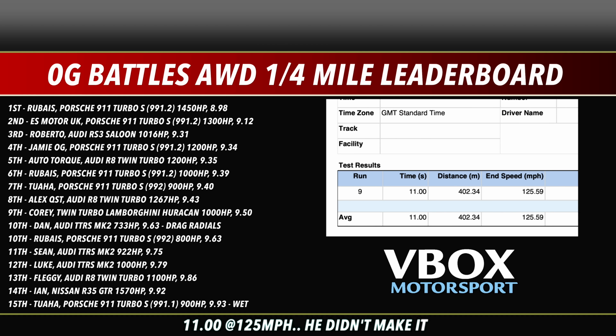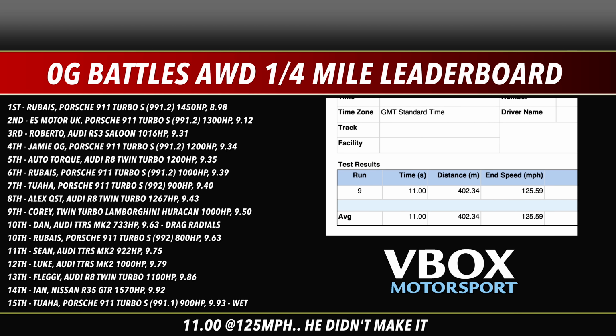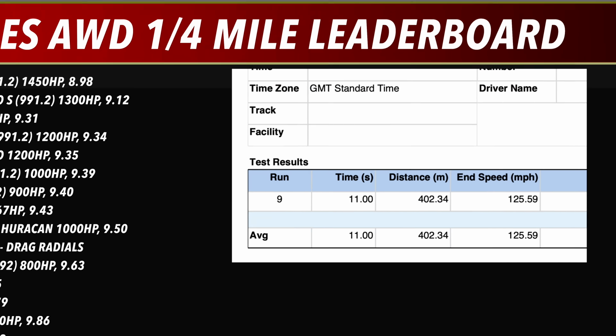The S8, 7/100ths of a second slower, runs a strong time of 11 seconds dead, but an identical trap speed of 125 miles per hour. Unfortunately, both cars just off pace to chart with the top 15.